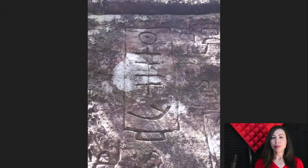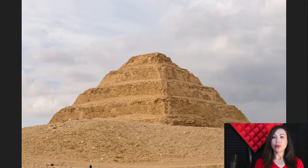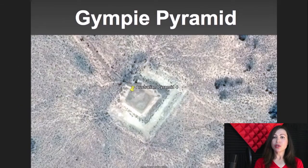And here's an example. This pyramid is no longer as it is now, just a secluded mountain range, also called Rocky Ridge. There were once upon a time some stone blocks found stacked on top of one another that formed a step pyramid. Step pyramids are known all over the circumference of the celestial equator, including one found in Egypt, as you can see in front of you. The Gympie Pyramid used to look something like this, with actual steps that did lead to a flat summit.